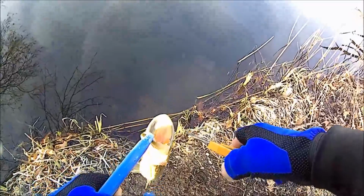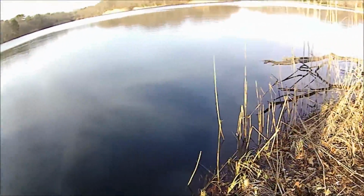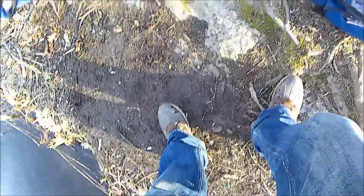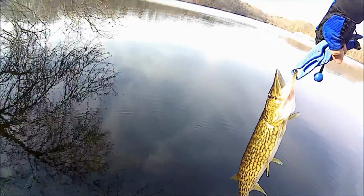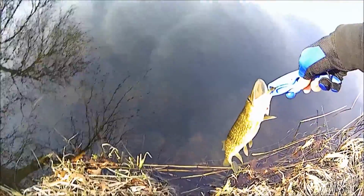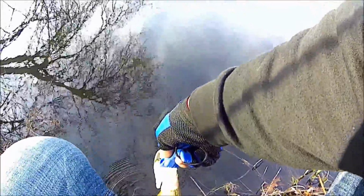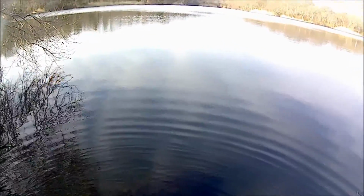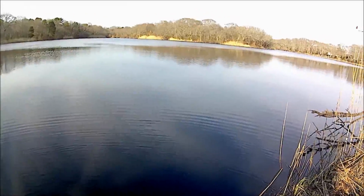Pickerel. Oh wow, it just came out of his mouth. I didn't even have to use the pliers. Yeah, he's a big one. Nice pickerel. I would say like 13 inches. Alright, let's get him back in. Yeah, wow, look at him. Yep, there he goes. That was a nice one.